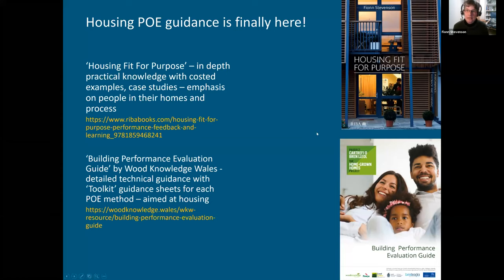Now, I realized there was a gap in terms of learning. And so I wrote a book called Housing Fit for Purpose, which I published in 2019. And that does give a lot of information about how to do housing POE. And I'm delighted to say that recently, the Wood Knowledge Wales organization, which is a fantastic organization, has just published a free POE toolkit. Mine you'd have to pay for. It's very in-depth and every school of architecture should have one, so you can see it online.